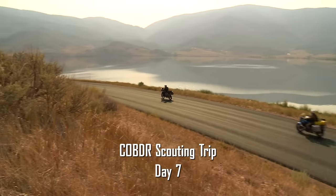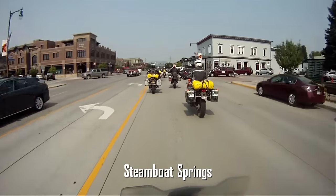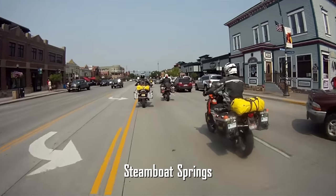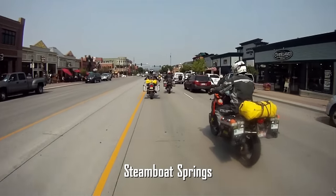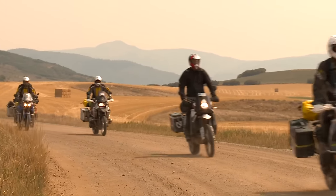Plan is to maybe head into Steamboat for breakfast, which is also a really great thing. You see us camping all the time and it seems like we're just living off the land, but you can camp and wake up in the morning and head into an awesome ski town like Steamboat and have an omelet and a cup of coffee and then finish the last section in a few hours, which is what we'll do.